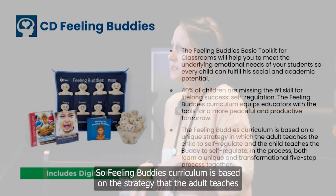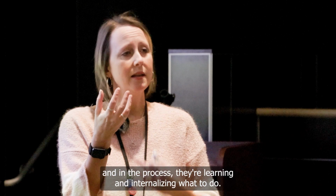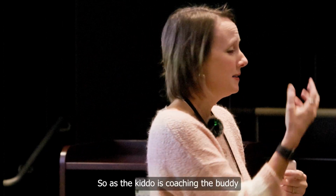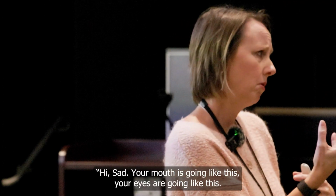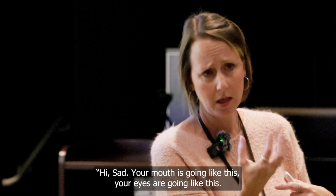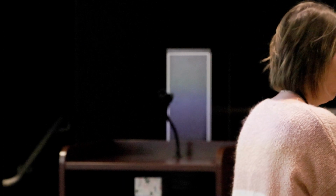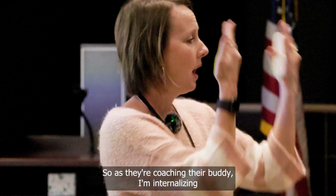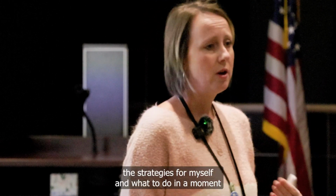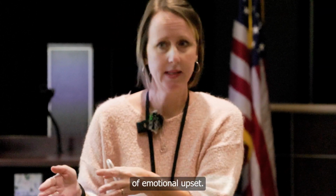So, Feeling Buddies curriculum is based on a strategy that the adult teaches the child to self-regulate, and the child teaches the buddy to self-regulate. In the process, they're learning and internalizing what to do. So, as the kiddo is coaching the buddy, hi, sad, your mouth is going like this, your eyes are going like this, you feel sad, you can handle this, breathe with me. And they're breathing, right? So as they're coaching their buddy, I'm internalizing those strategies for myself and what to do in a moment of emotional upset, right?